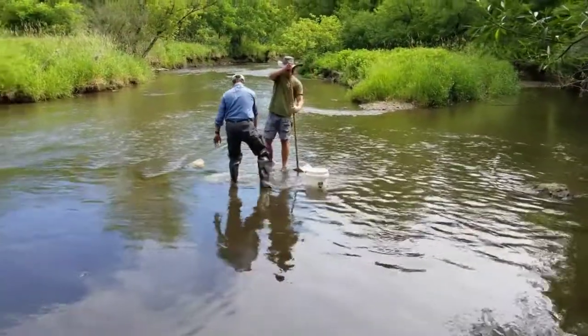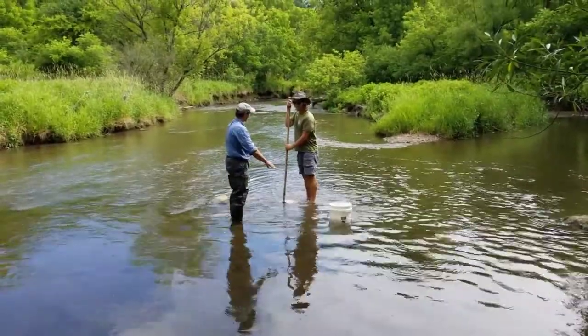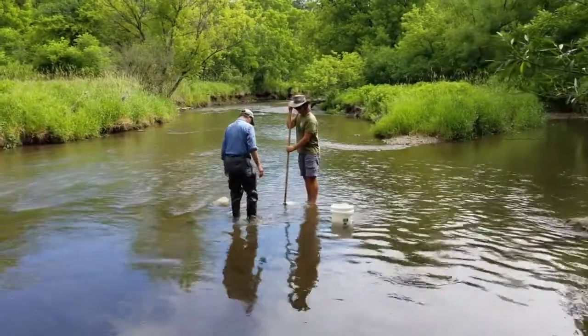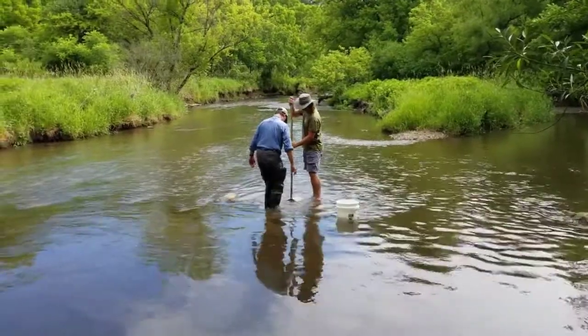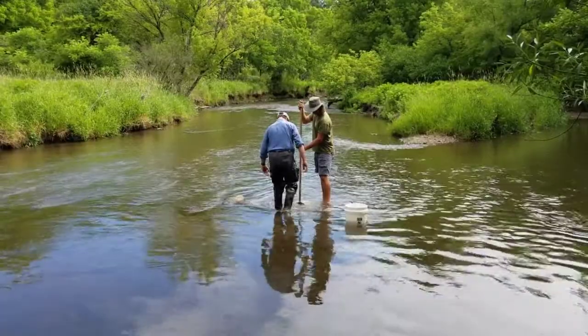Okay, so place your D-net. The value of the D-net is that it's flat on the bed of the creek, and so nothing can get past it. So now I'm going to kick around for 3 minutes and shuffle my feet and try to loosen up any macroinvertebrates so that they go downstream and into the net.